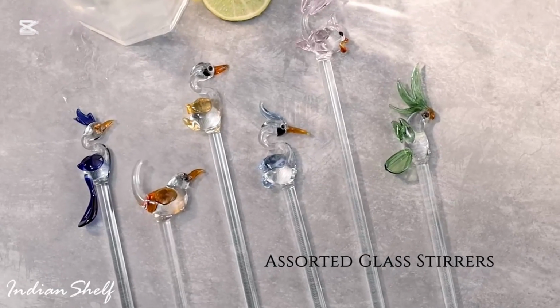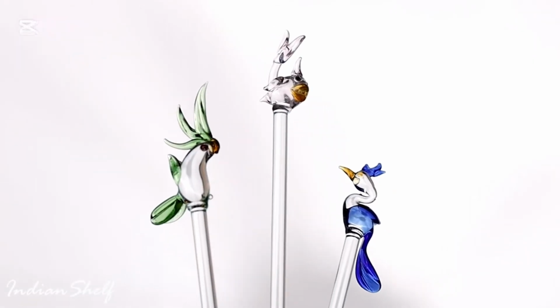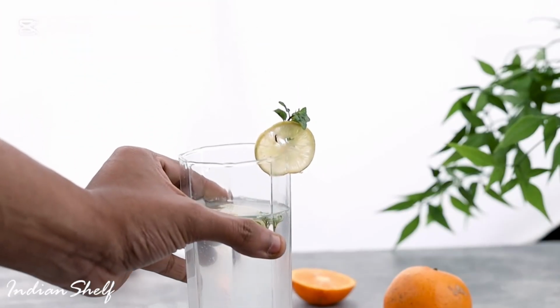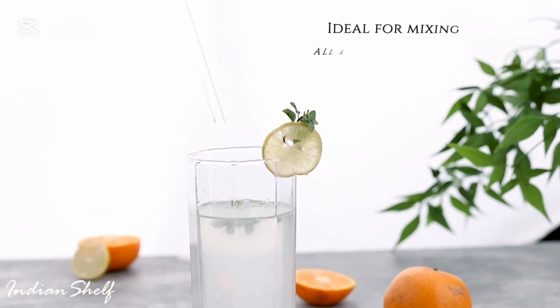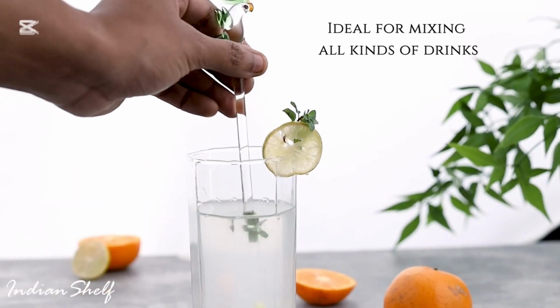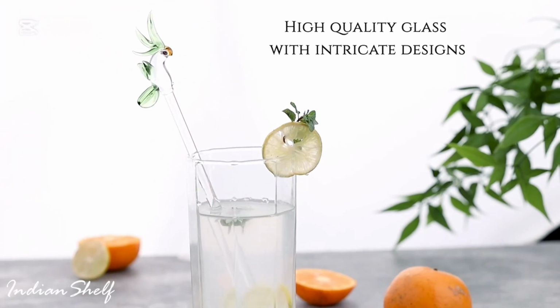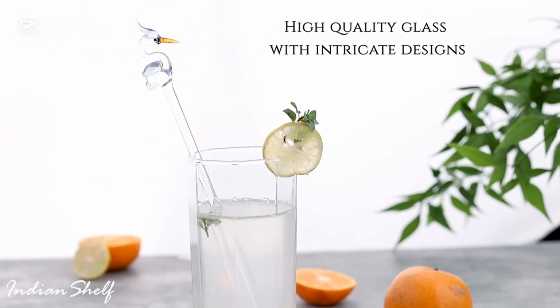This set of 6 glass drink stirrers is here to upgrade your sipping game with a touch of class. Whether you're mixing cocktails at the bar, swirling coffee at brunch, or adding flair to mocktails, these reusable glass swizzle sticks bring the vibe. They're eco-friendly, durable, and crafted to handle everything from a gentle stir to a bold shake.